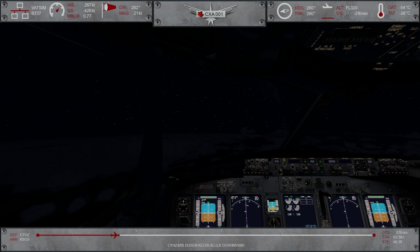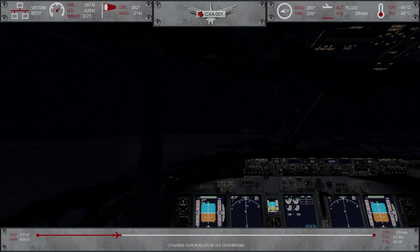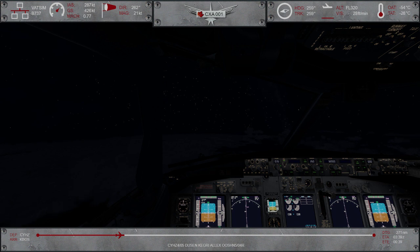American 1172, descend via the JCON 2 arrival, runway 4 right, descend and maintain flight level 240, Boston altimeter 3005. Right, we'll descend via the JCON 2, runway 4 right, level 240, 3005. Canadian Express 29, descend via the Ocean 5 arrival, runway 4 right, Boston altimeter 3007. Roger, we'll descend via the Ocean 5 arrival, runway 4 right, Express 29.